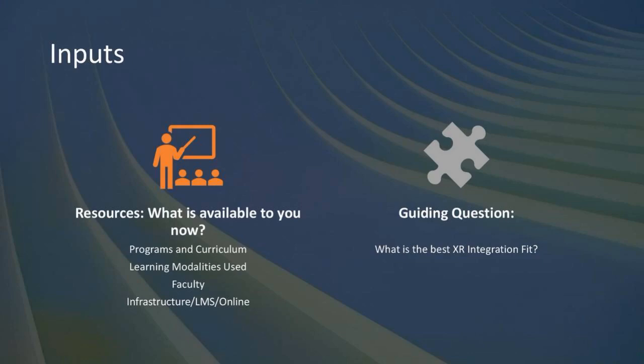So ultimately, our guiding question here on the inputs is, what is the best XR integration fit? Where are those ideal places where we could use XR to better enhance the teaching and learning process? What are ways that we could use XR to engage students differently?